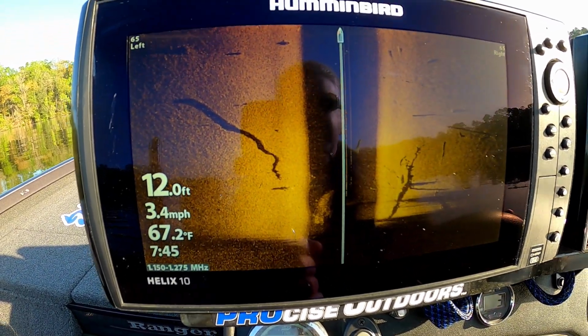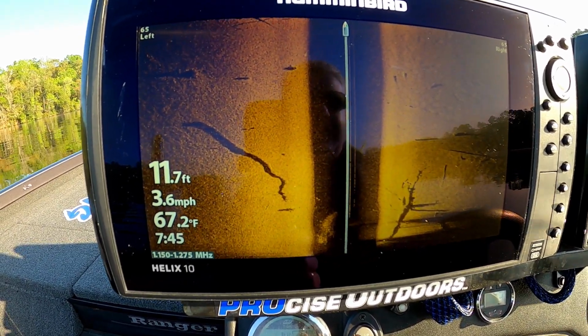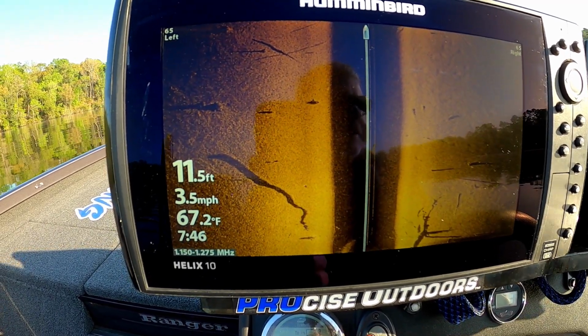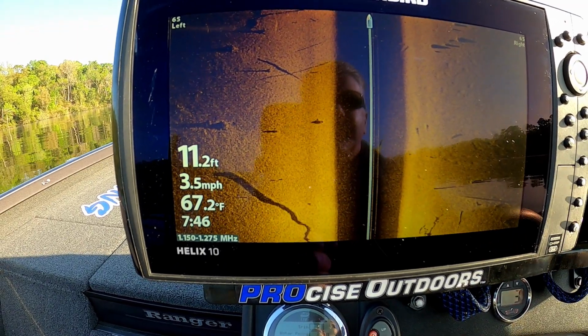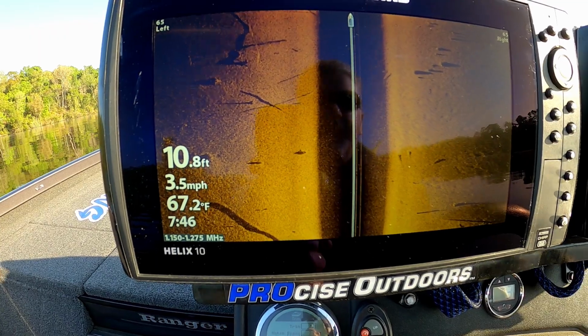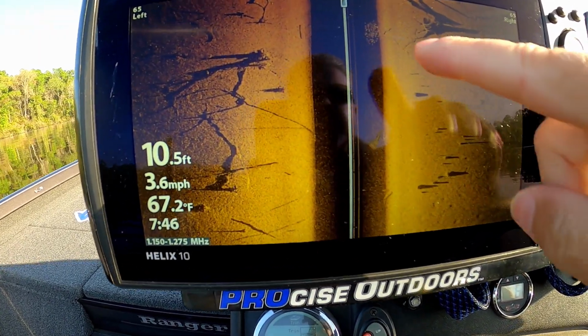We're gonna start about midways of this creek and we're gonna just make our way down through here and see what we see that looks interesting. See if we can locate these fish this morning. This cold weather. Big wad of shad.